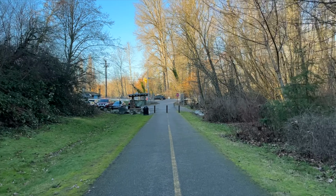And paved and nice. No bathrooms along the way, but at the start, there is one. There's also a porta potty right over there too. So here we are. Let's head back to the park.